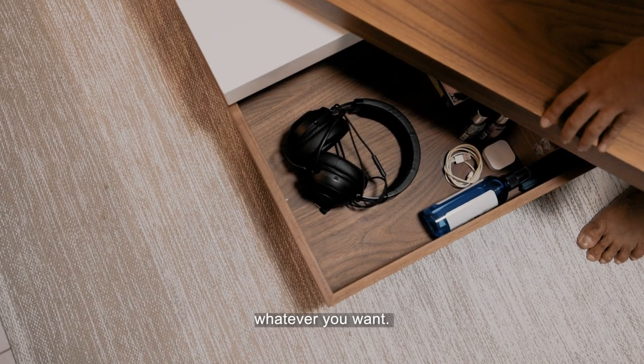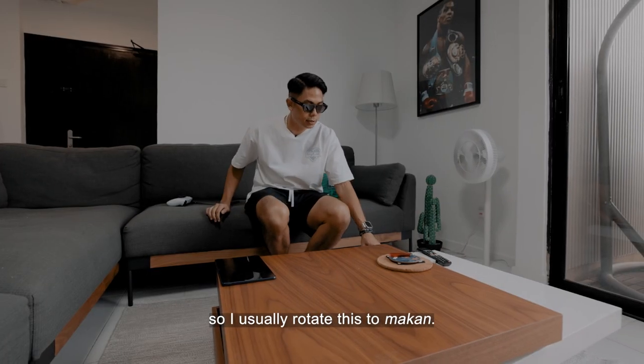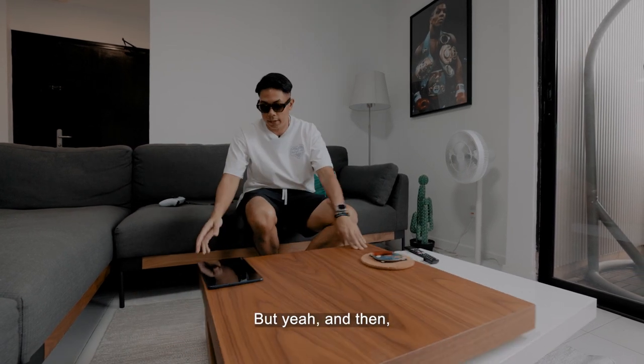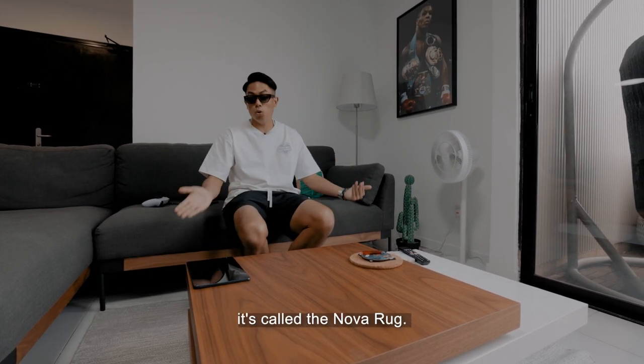So this storage, you can keep whatever you want. I keep my gaming headphones, room spray, and whatever. And yeah. So I usually rotate this to makan. I rotate here to makan, a bit too low, but yeah. And then, Andre coffee table, guys. And what it's sitting on is called the Nova rug.